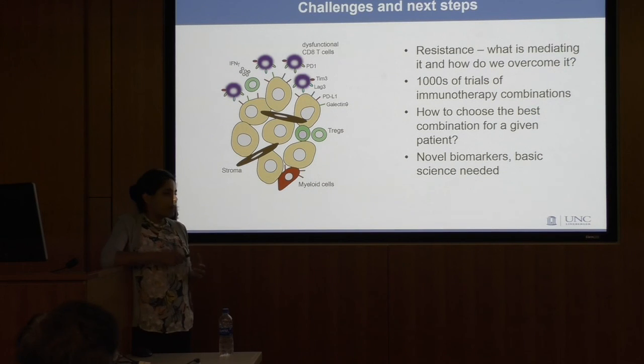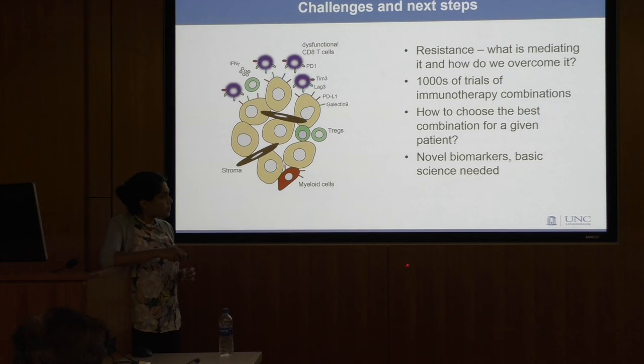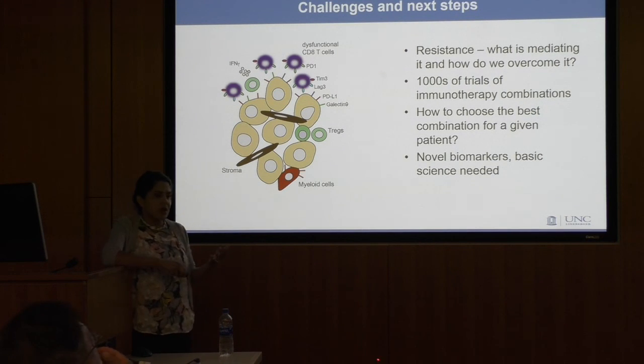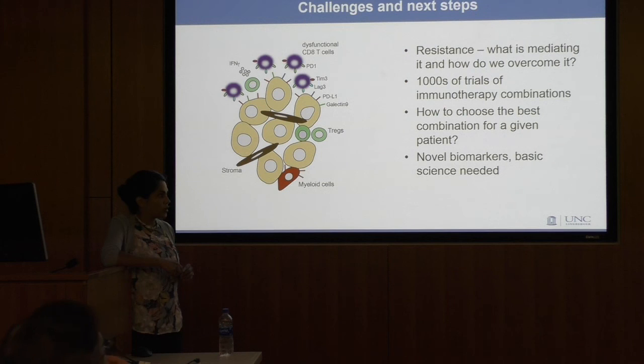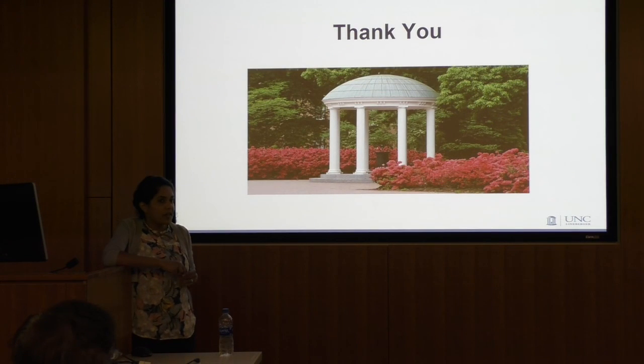But the challenge is how do we best decide on the combination for a given patient? And that's what we've been struggling with as we see people in the clinic. And this is where there's a significant need for research, both in terms of biomarkers and clinical translational research, but also in the basic science realm of which of these factors are going to be most important to decide on the therapy that's usable in a particular patient. So I will end there and take any questions.